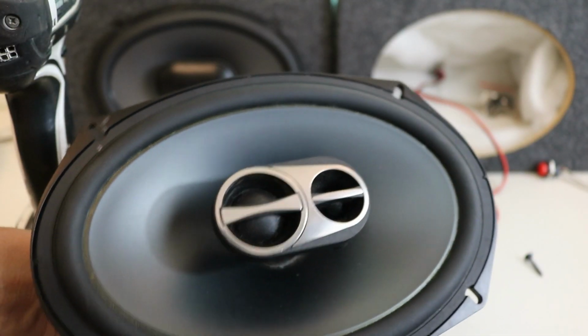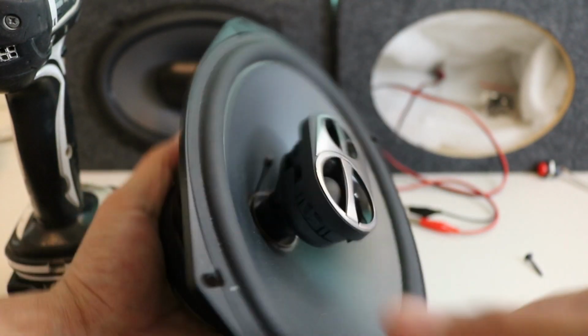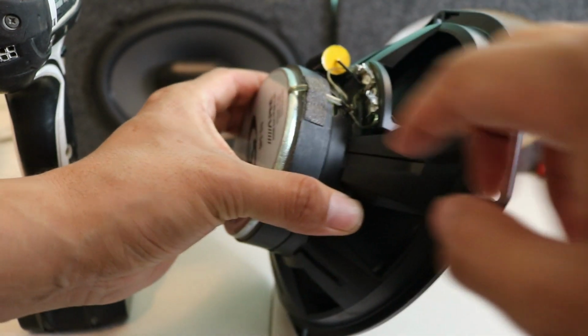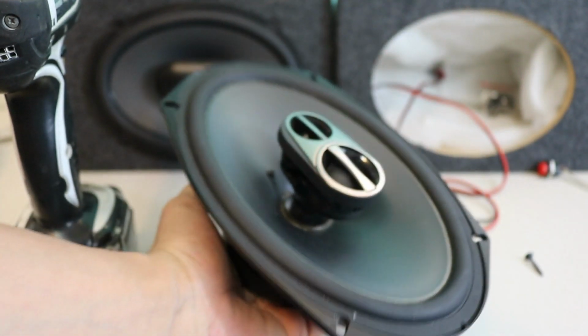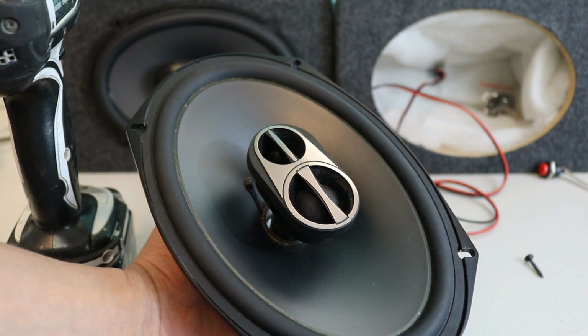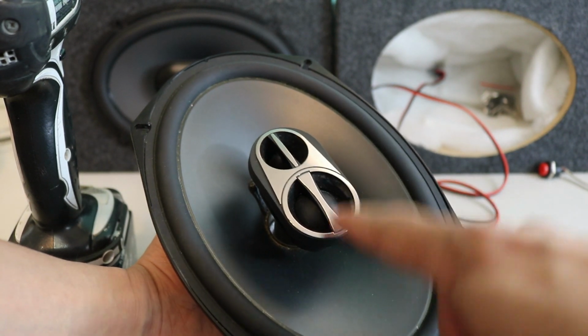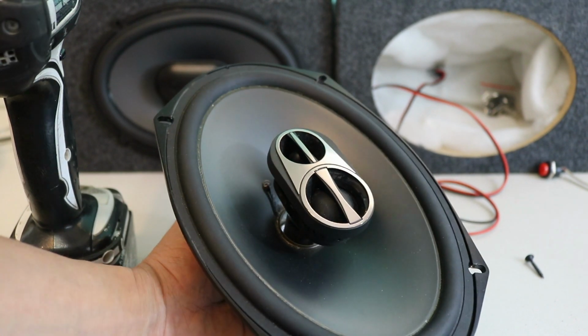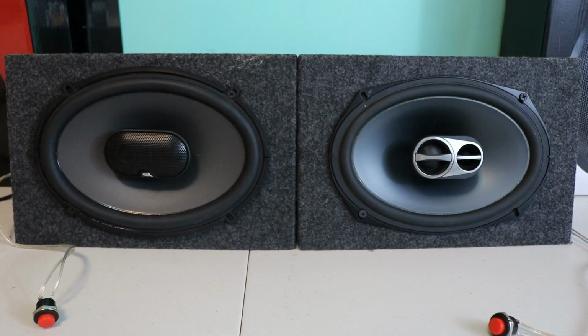A short overlook about the Alpine. Alpine has filters for the bass and for the tweeters also. That's why at higher volume Alpine sounds very nice, but at lower volume the tweeter had a little lower output than the Kickers. So we're gonna compare with the JBL and we'll see.